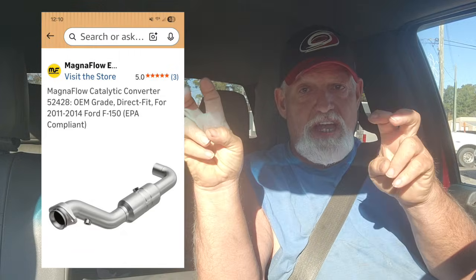I certainly did. Let me back up. Let me say this. The direct fit catalytic converter has a small piece of pipe at the end about like that, and it's the curve that you saw underneath the truck. And then it's got the flange. Well, that catalytic converter is $750. It's called a direct fit. Well, if you buy the one I bought, it's $250, so it's actually $250 cheaper doing it this way.